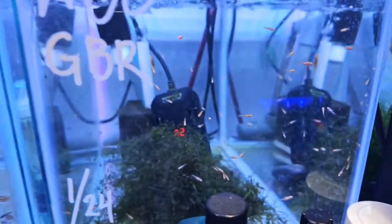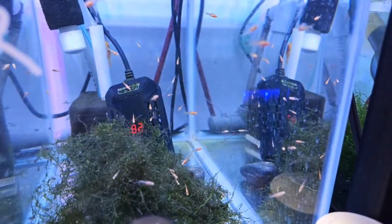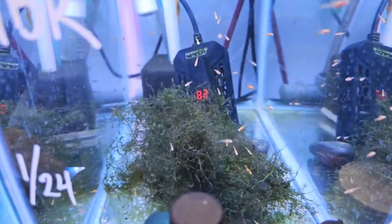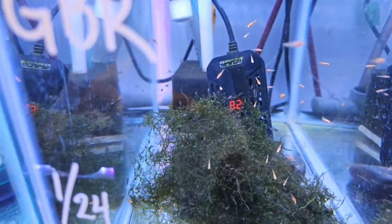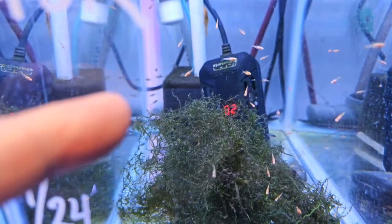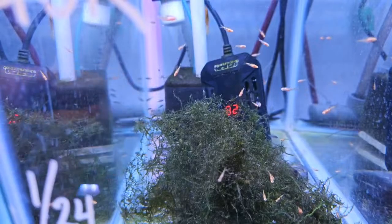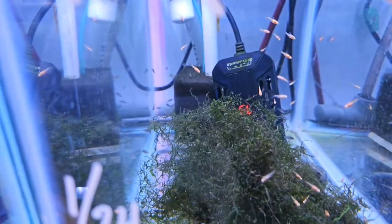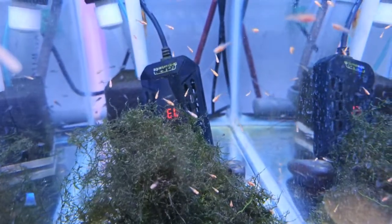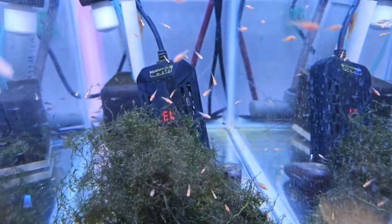Tank number 4, we're growing up albino cherry barbs, and I mixed in a good group of German blue rams, but they're very skittish. They run to the back. You can see them back there. Those are the German blue rams in the back. They're not yet at the age where they come begging at the front glass. They will get to that point, I'm sure.